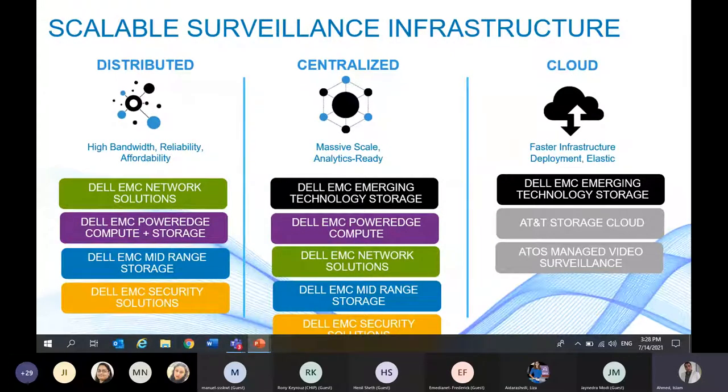Don't go to a customer for a distributed solution and talk to him about massive scale and analytic readiness. It's not his main concern. So I always care that everybody works with the right keywords, knowing which word to say to which customer. You have to segregate or differentiate between different projects and what kind of words you will use.